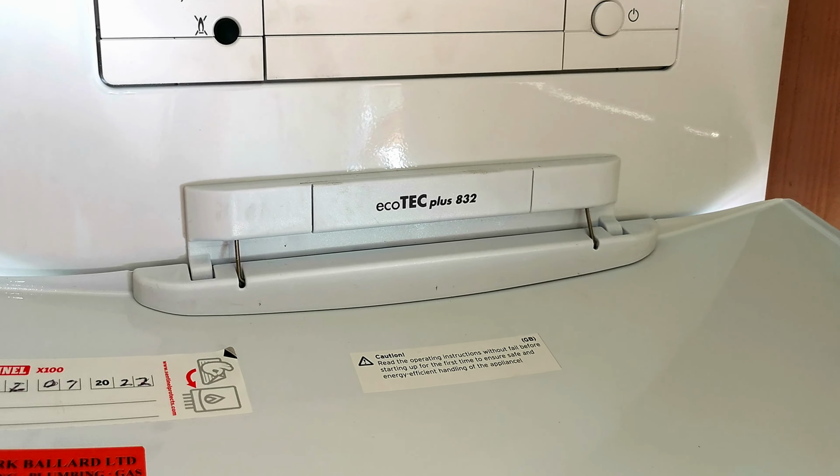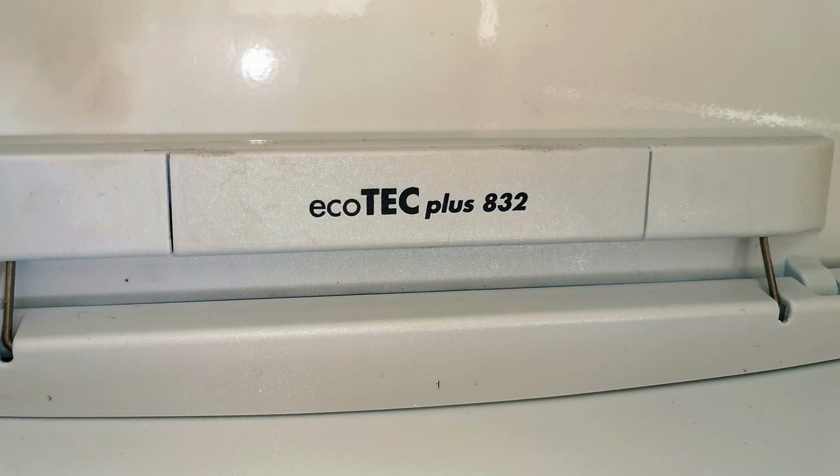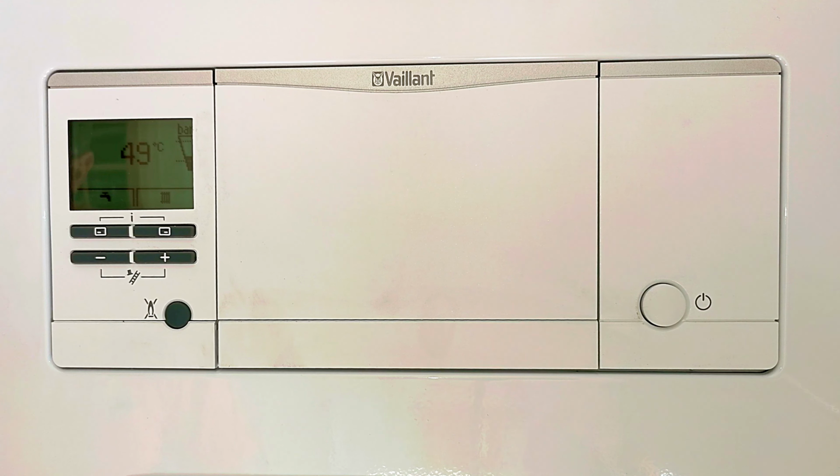You can also see on the front of the boiler it says it is a Vaillant ecoTEC Plus 832. The 32 stands for 32 kilowatts. So it's quite a powerful little boiler, and it's the most common boiler which I find installed.